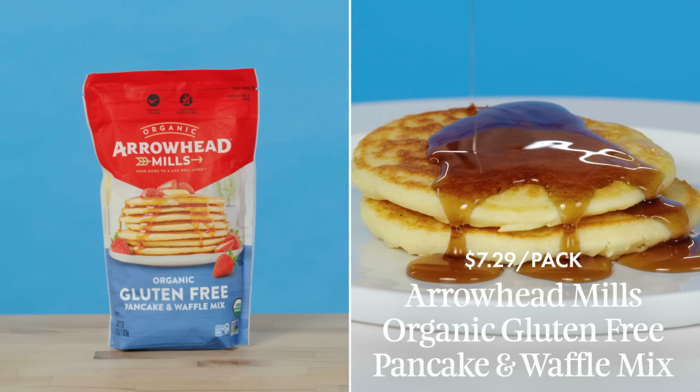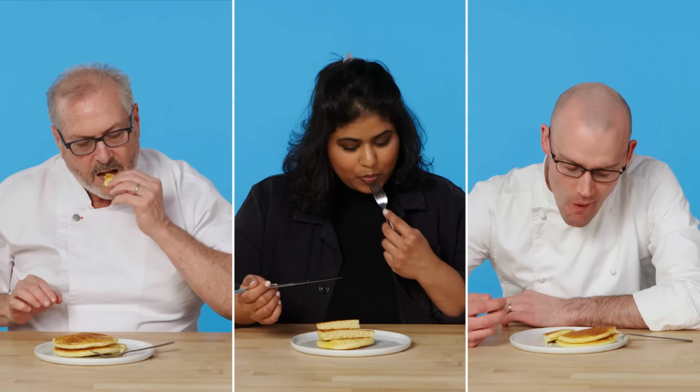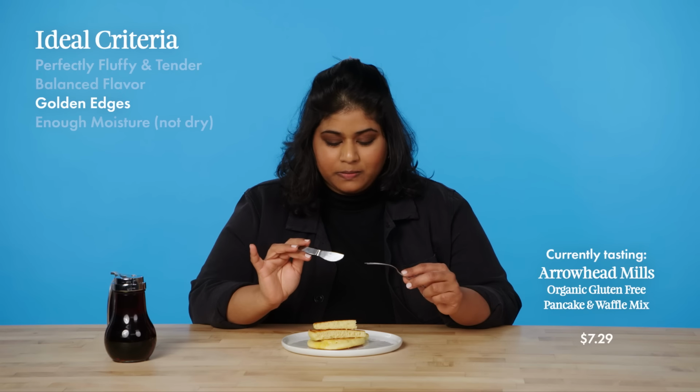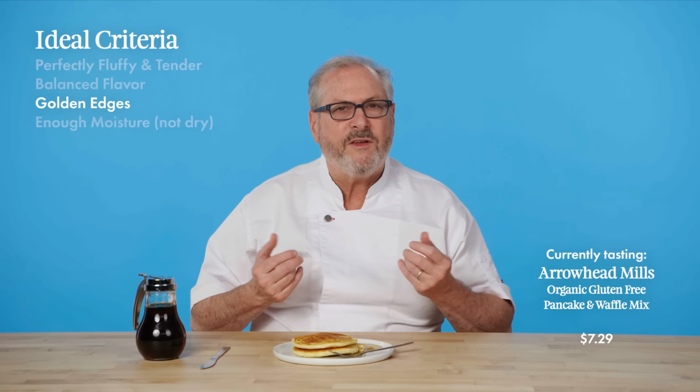Arrowhead Mills, organic gluten-free pancake and waffle mix. These are stunning. Lovely pale golden. Oh, wow. Weirdly, very acidic. There's a really bad aftertaste. Maybe some sort of additive or preservative in the flour.